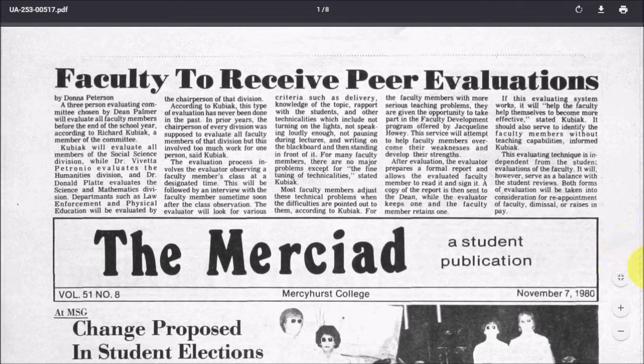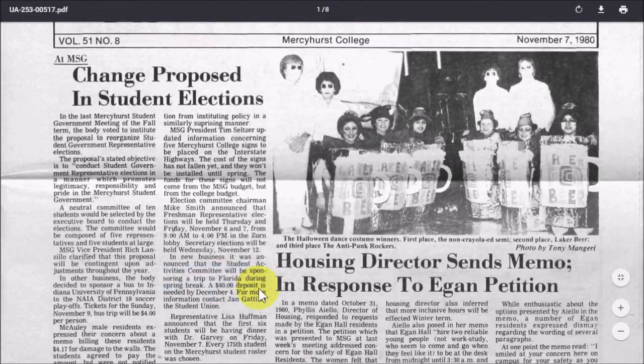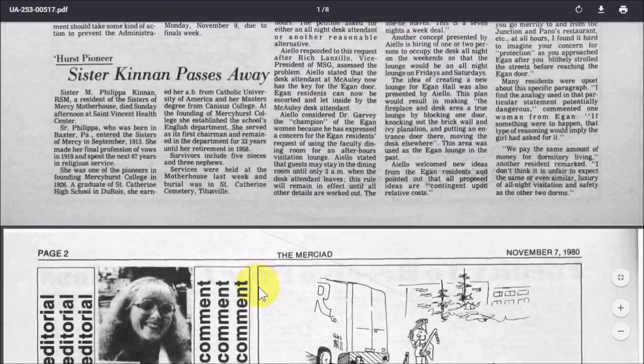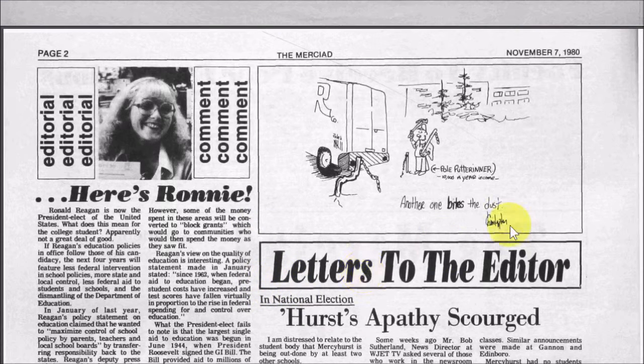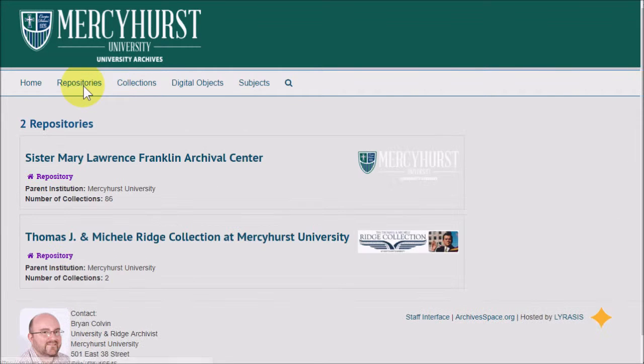Accessing them is easy. You can view the whole issue, with all of its pages included, in a single PDF file that you can also download if you wish. Searching is not the only way to find items, however. The menu items at the top allow you to browse.